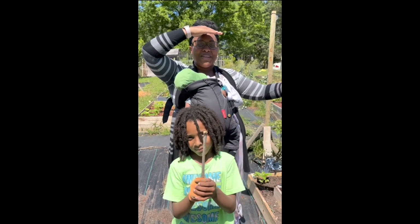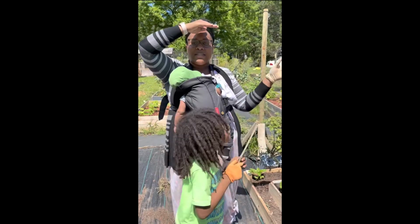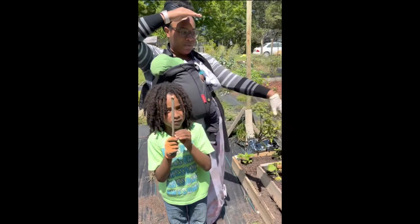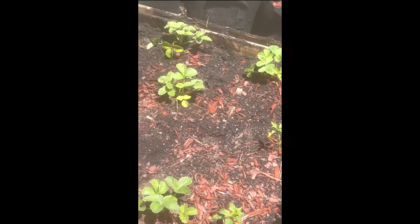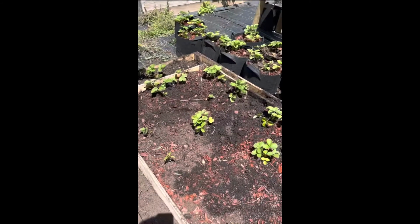So we ended up getting rained out the other day, and so now we came out to finish de-weeding the strawberry bed. And so now you get to see how it actually looks without all of the weeds and grass. And they have grown pretty well.